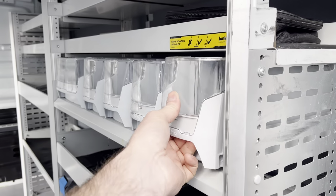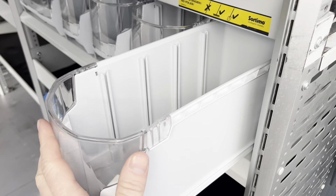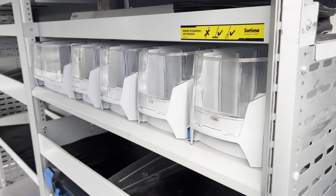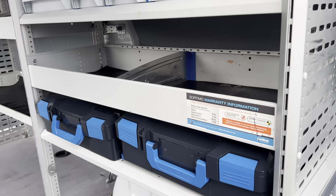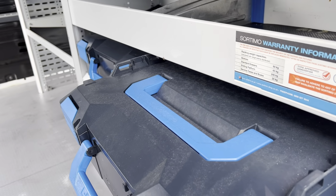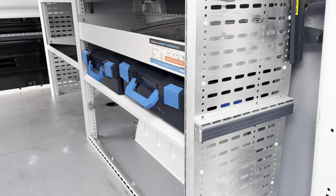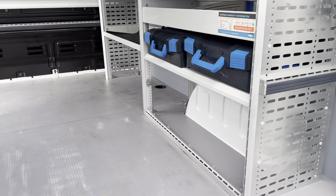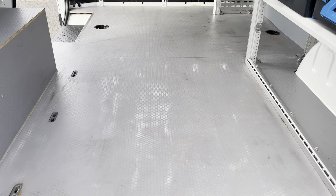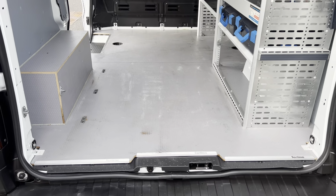Now, Sortimo racking, if you're looking at van stuff, you know it's proper kit. So you've got these lovely storage containers. You've got these lovely storage boxes here as well. These all pop out. I will just make sure there's nothing expensive left in them first of all. But yeah, really nice kit, isn't it? And you've got the lovely Sortimo flooring fitted to it as well.